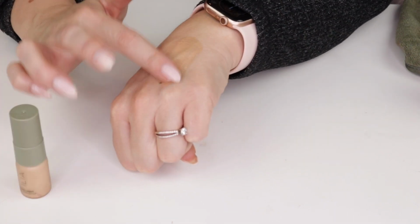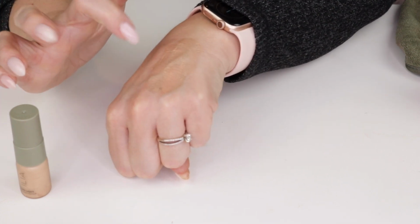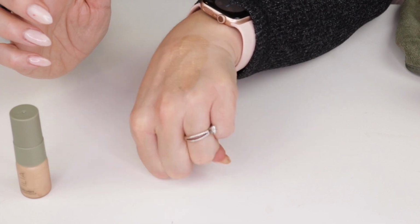Again, this is one where it's like, do we need a full pump? I will actually say though, I was worried I was gonna have a Lisa Eldridge blush moment because this was not pumping out and I was like, oh my God, it's gonna get everywhere. But there is a very, very intense swatch of this. I think this is a very pretty shade.